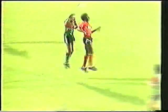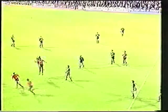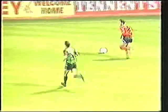Thompson again looking for the head of Hines, only finds Terry Moore. Maurice Malpass knocks that one on, and Moore again proving too much in the air at the moment for Peter Hines. Now that's a good through ball by Billy Totten, looking for McCartney, but Billy Thompson was quickly out to gather that one, and the danger over for United.